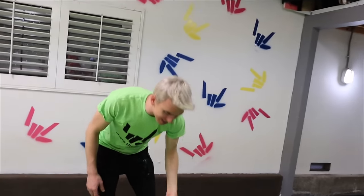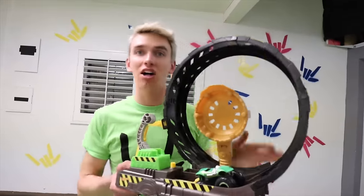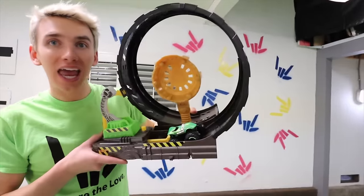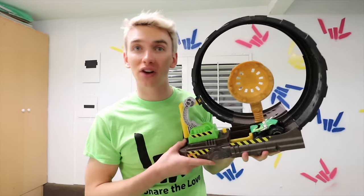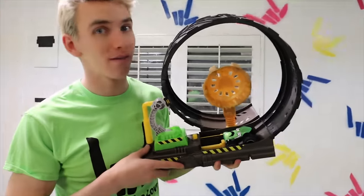Check this out. This is what I'm talking about. It can launch a Hot Wheels monster truck and a Hot Wheels car at the exact same time. And whoever can get their Hot Wheels the farthest is the winner. Well, Steven, this looks pretty similar to that, which I just won. So I think I'm gonna be pretty good at this.